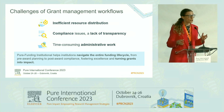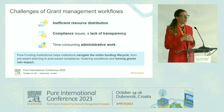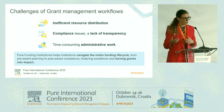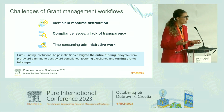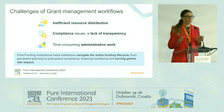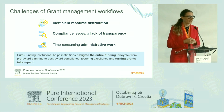So institutions face a number of challenges during the grant management workflow. Some of these challenges include insufficient research distribution, compliance issues, lack of transparency, and also time-consuming administrative work. These can all hinder an institution's success as they progress towards making impact.